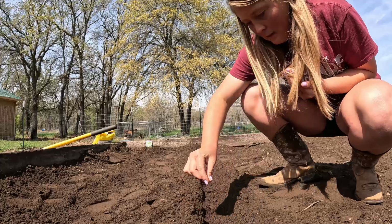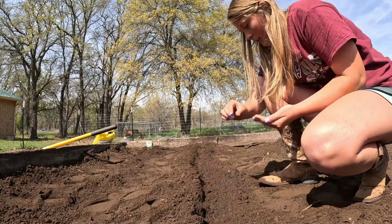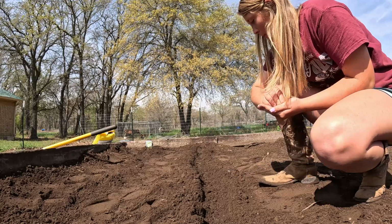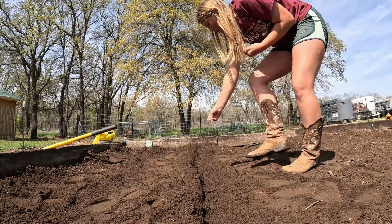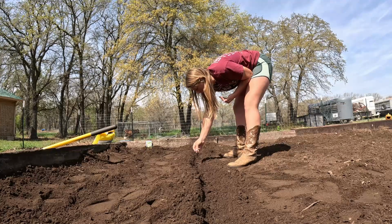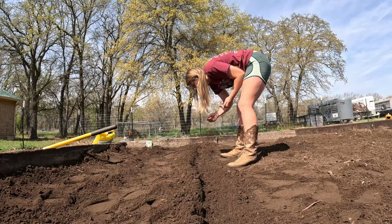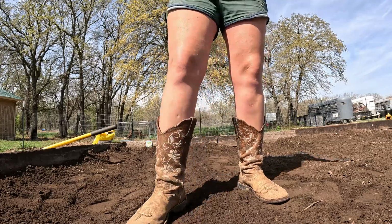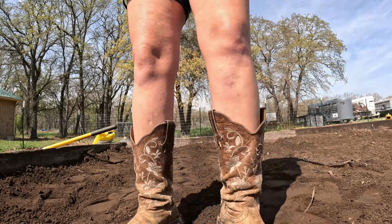Put a pinch here, put a pinch here, put a little pinch here. Gardening doesn't have to be hard or one rule. If someone says it does, you just tell them, too bad, Tyler Bear said otherwise. Was it a mistake putting them next to each other? Don't know, but I guess we'll find out.